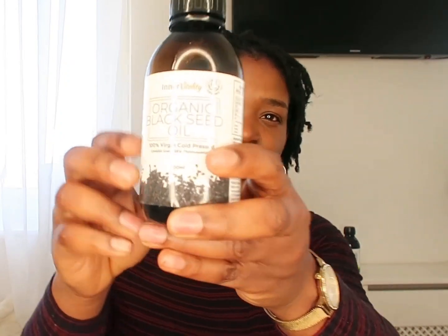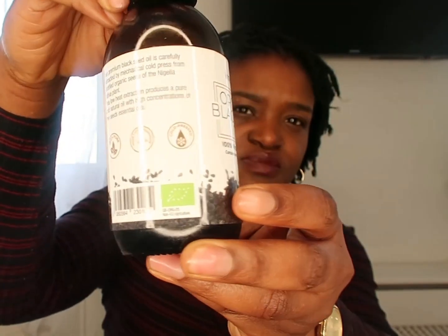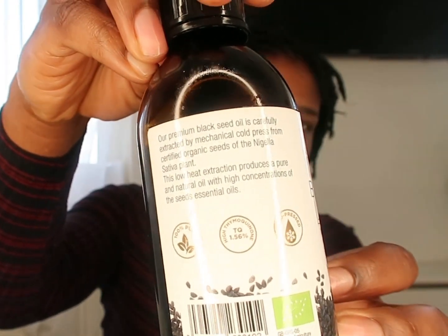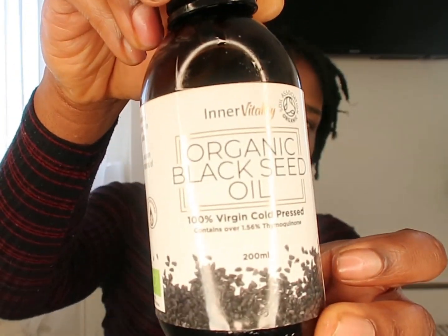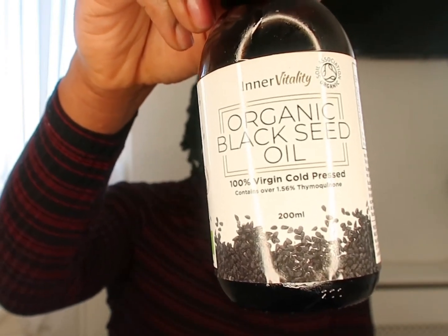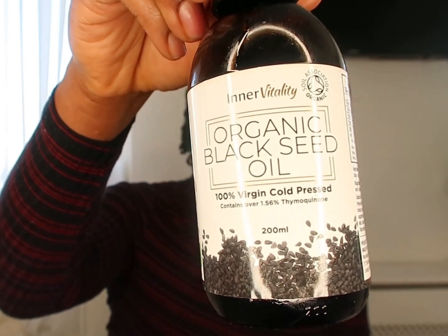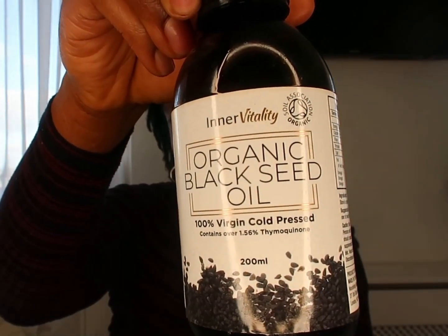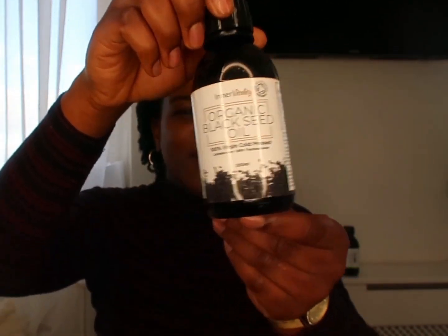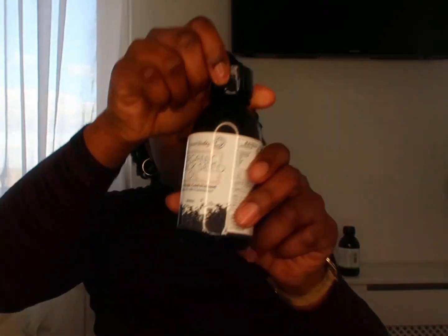At the moment I tried this brand. I don't know if you guys can see. They are all organic. Yeah, so at the moment I tried this brand. I got it from Amazon. It is still organic, it's still 100% pure, but I just find the taste not to be great. I'm not in love with this at the moment, so I'm just gonna go back to this one, which is the Viridian black seed oil, and they also sell other supplements as well.